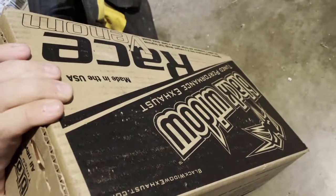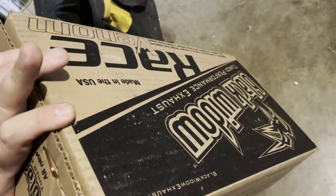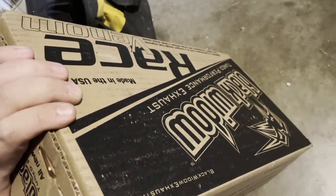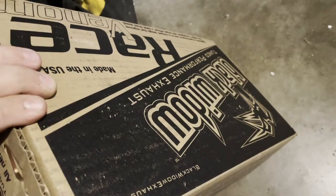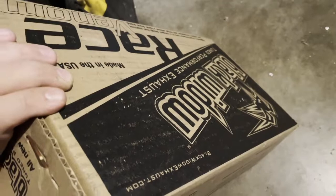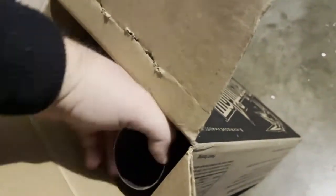The muffler actually showed up two days sooner than I expected. The Black Widow shop is in Los Angeles, California. It took three or four days just to get out of Los Angeles, and then after that it got here in like two days all the way from there. But it's finally here, so I'm kind of worried. I already know this thing's gonna be really loud.